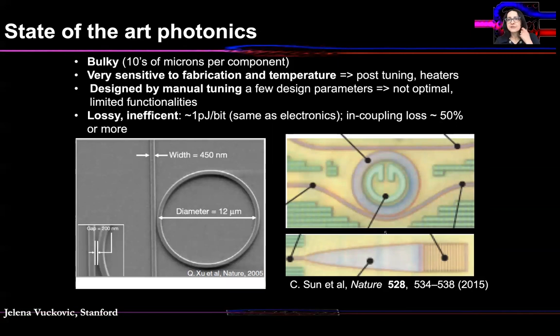And finally, state-of-the-art photonics is often inefficient. For example, even in commercial systems, we have in-coupling losses that are greater than 50%, which may be okay for some applications if you have a sufficient amount of power, but in some cases is far from what is needed for an operational system. And also, in many cases, because of such tremendous losses and needs for tuning elements and so on, we end up with systems that do not really perform better than electronic systems. For example, energy consumption could be on the order comparable to electronic circuits for interconnect systems.